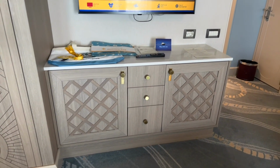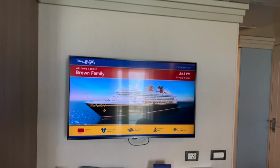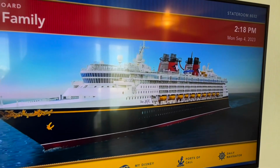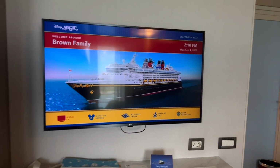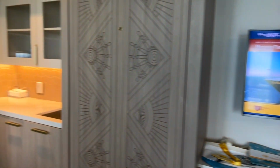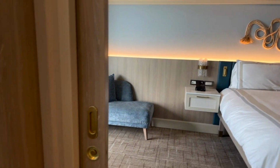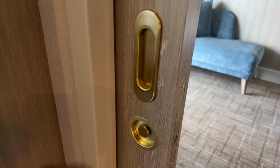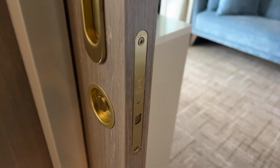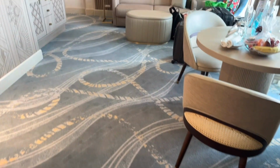And some nice flat screen TV. What I didn't check is to see if this swivels. Let's see. It does. So nice. All right, let's check out the actual bedroom that has a door. One thing that I really wanted to know was, did the door lock? And it appears that it does. Perfect.